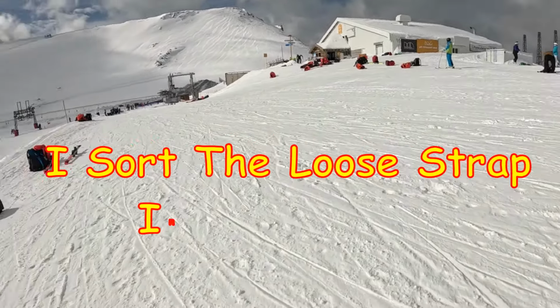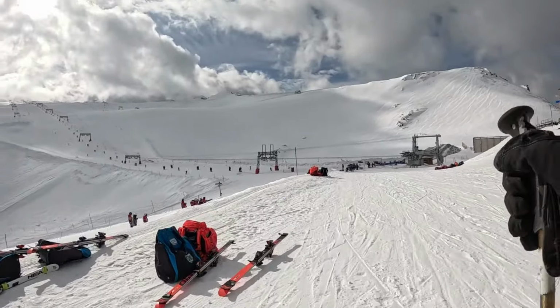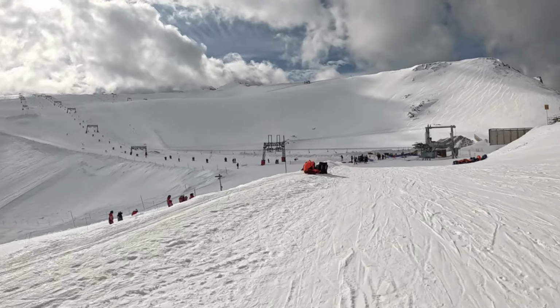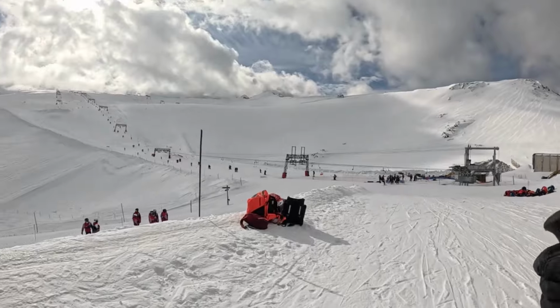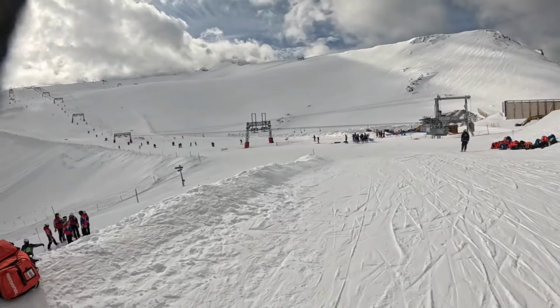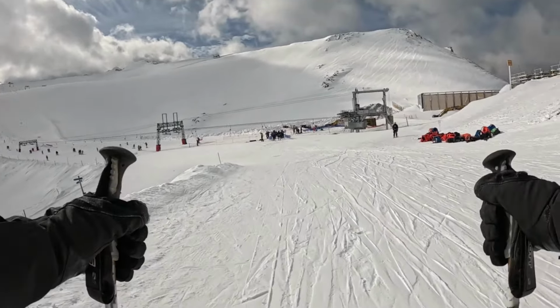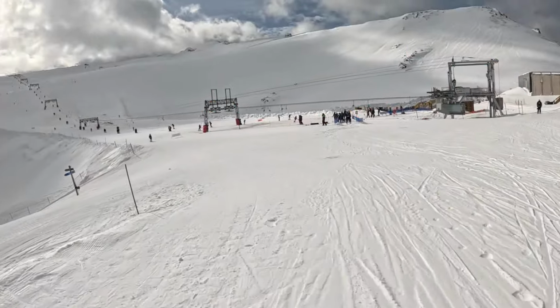Okay, quite a lot of people about here, but not too many. They'll spread out. The two ski tows for the glacier, they're a bit busy, so I'm going to go down below it, down the run called Signal. See how we get on down there. The snow is beautiful. So, here we go.